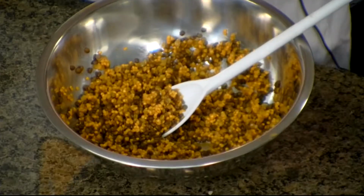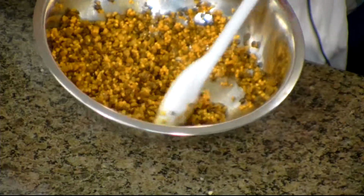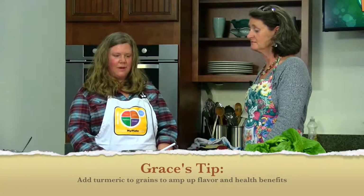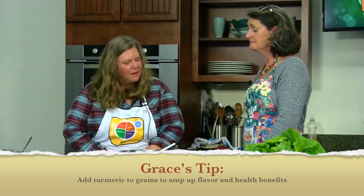All right, and then we were talking about anti-inflammatory foods, and I also threw some turmeric in this to kind of jazz it up. So that's what that yellow is. It's kind of like my saffron, and turmeric is a great anti-inflammatory spice. It's not too strong of a flavor, so you don't even notice it, and it gives a nice color to it.